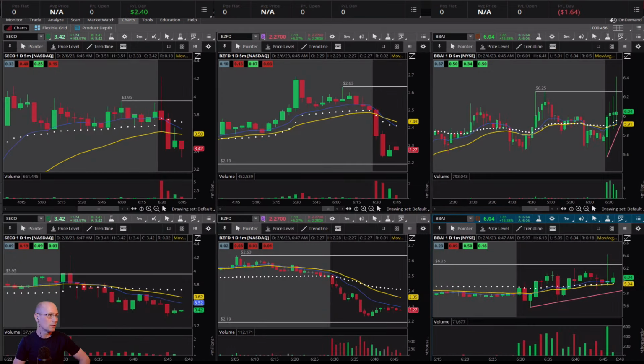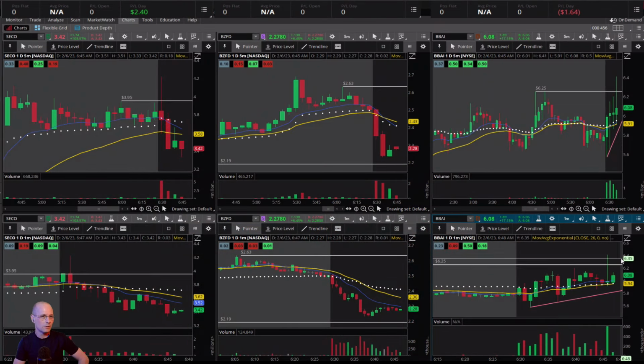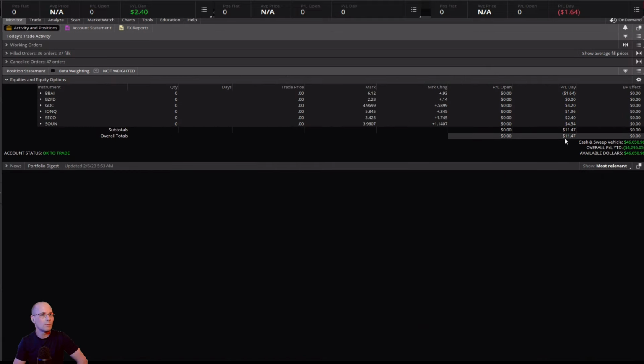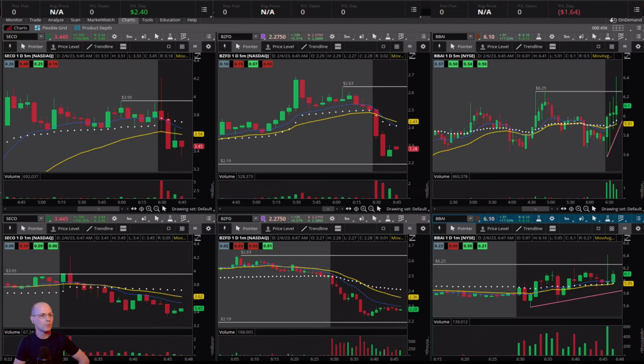That's my rules. See my rule here. I'm done if I give back half after hitting my goal. I was risking $10 on the trade. I took a full stop, full loss on that of $10. So that means I was up at 21 bucks. So if I'd realized that, I might have stopped, but that's too bad. Those are my rules though.